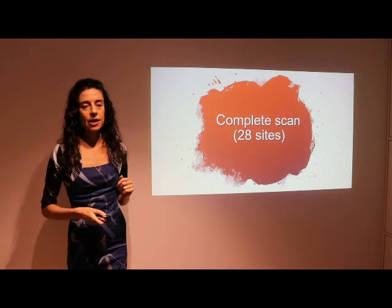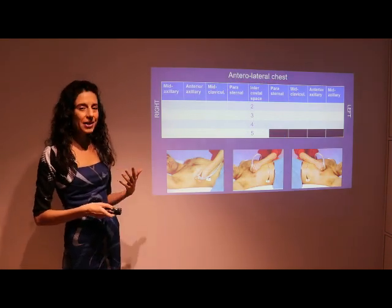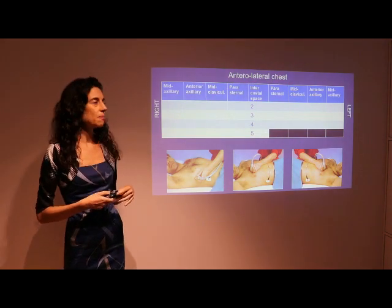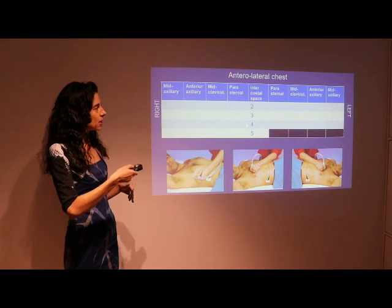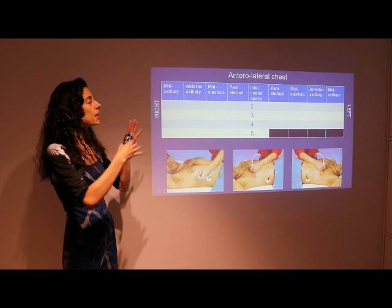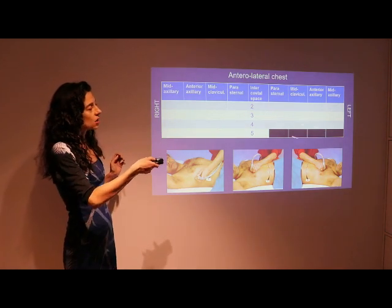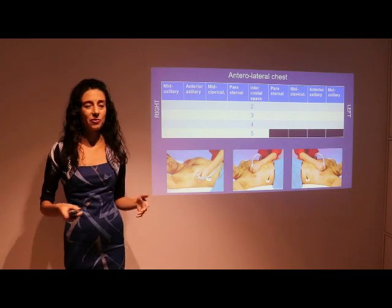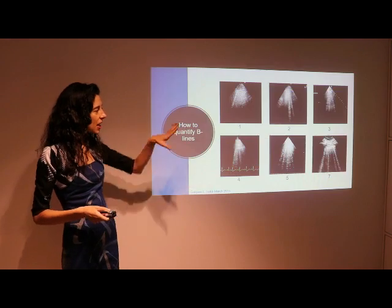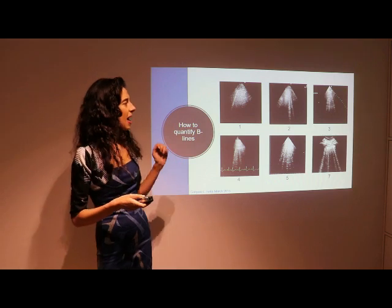which comprises 28 sites. These sites are located from the second to the fifth intercostal space in the parasternal, mid-clavicular, anterior and mid-axillary lines bilaterally, with the exception of the fifth intercostal space on the left, where of course you see the heart and not the lung. So scanning all these, how to quantify the B lines?